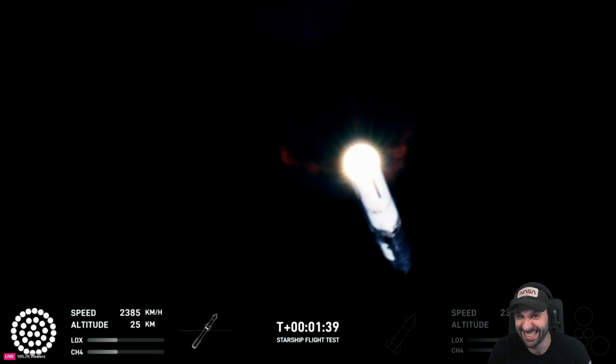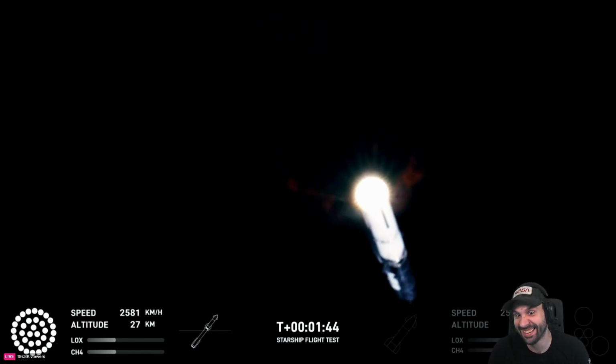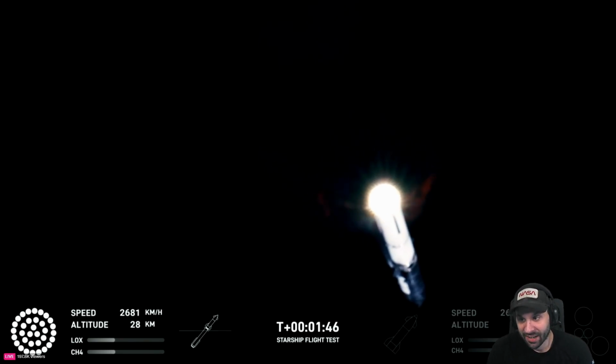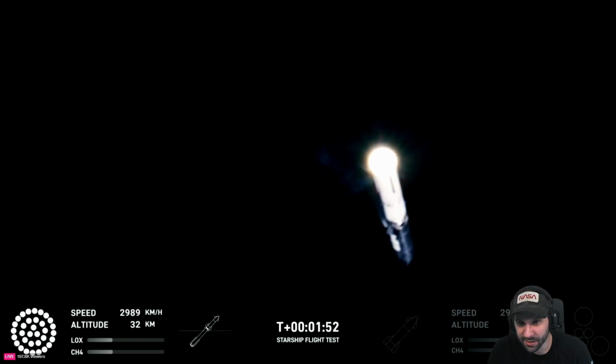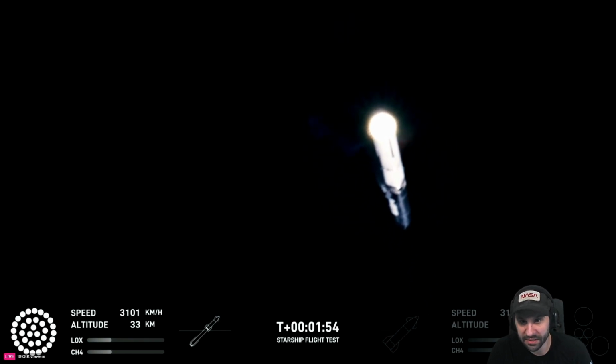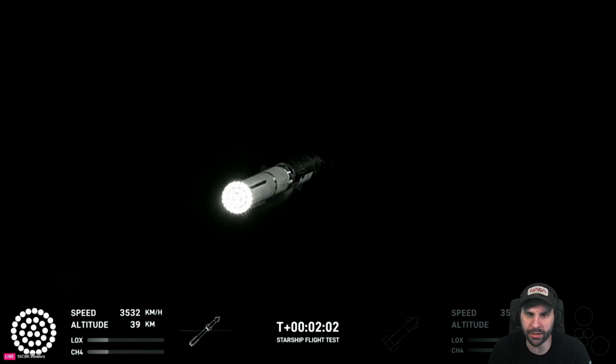And at the same time, the 3 engines that are still firing on Super Heavy will flip the booster around. 10 more engines will ignite for the boostback burn, putting the first stage on path for a splashdown in the Gulf of Mexico. Come on. What a shot.